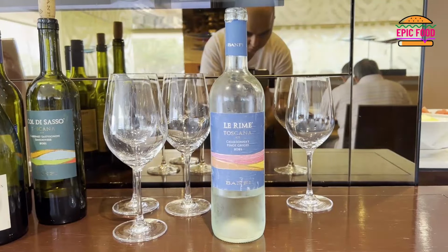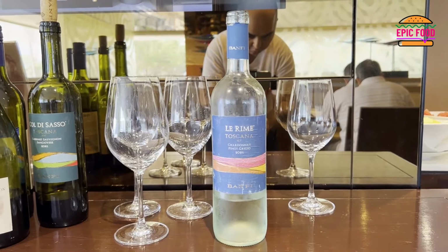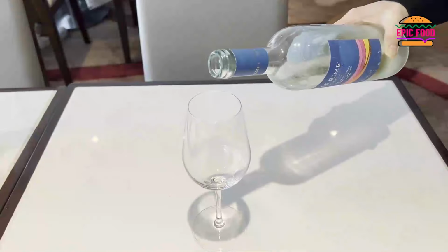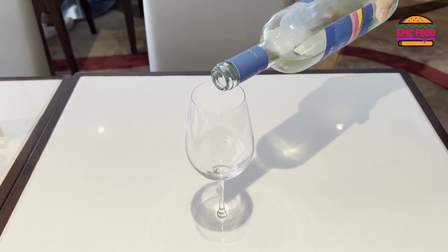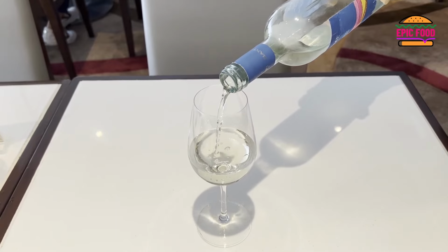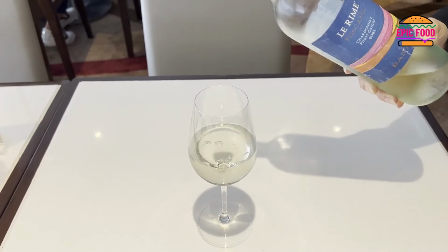This is one of the popular Italian wine which is available at the Pierside Bar and Restaurant, which is called Lee Rhyme Toscana Chardonnay Pinot Grigio. Here the staff provides us an excellent service by pouring the wine into the wine glass. Cheers everyone, let's try their wine. The wine is so refreshing and this wine is called Pinot Grigio, which is from Italy.